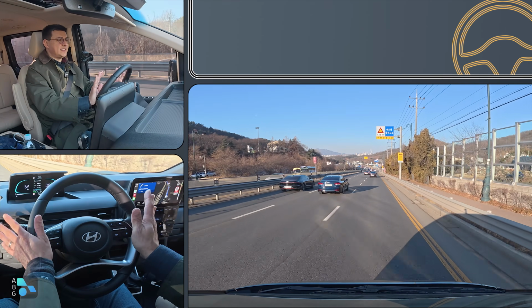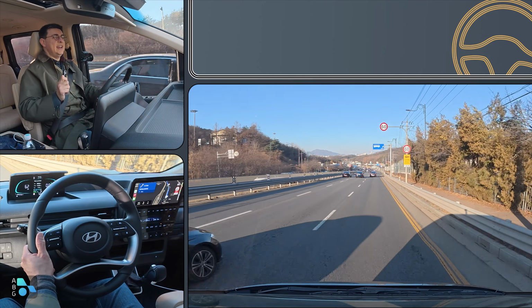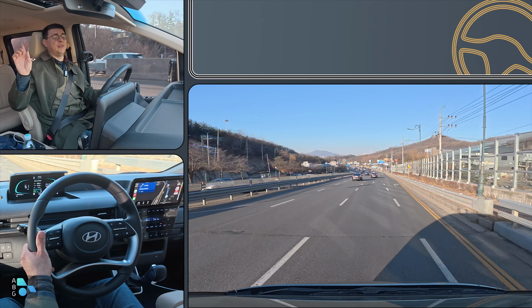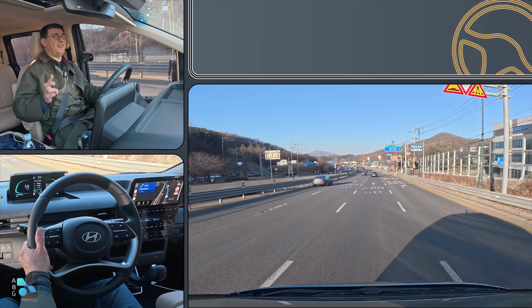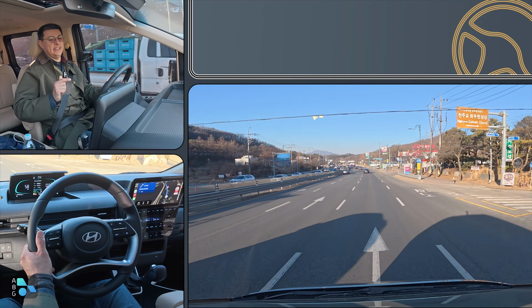Long story short, this is not the most exciting thing I have ever driven, but it is one of the more interesting things. And I'm sad that Hyundai did not have the camper available for me to test or the high roof version, because you can get not just a pop top, you can get a factory high roof and a factory camper van. And those are the ones that I find really intriguing.